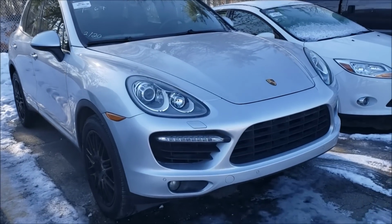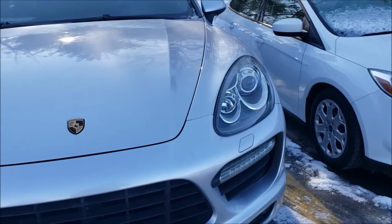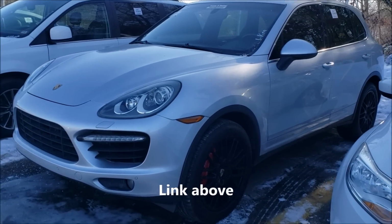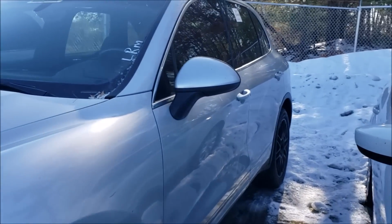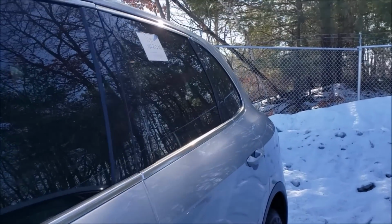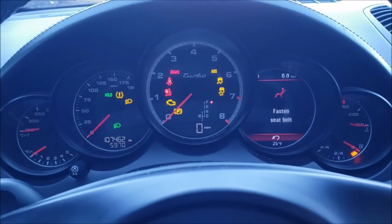You guys know how much I love these things, and I can't stay away from them. I have a new video of a Porsche Cayenne Twin Turbo S coming out, if it hasn't come out already. But here's an 11 Cayenne Turbo. Love those giant Brembos on it. Love those giant wheels. Oh, look at that seat. But look at the inside. This is so nice. 118,000 miles, which probably means it's ridden with problems.